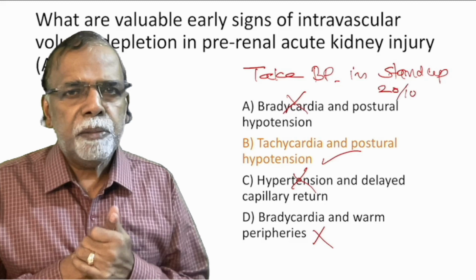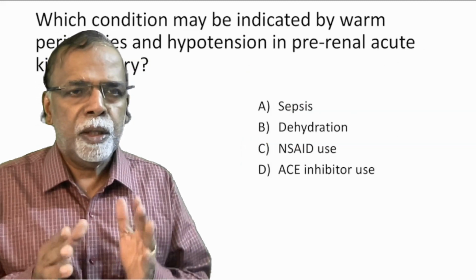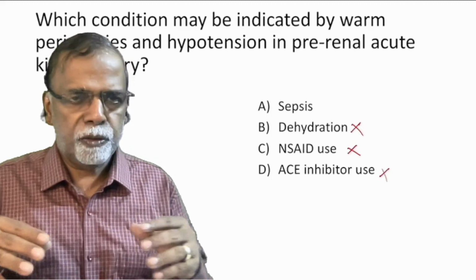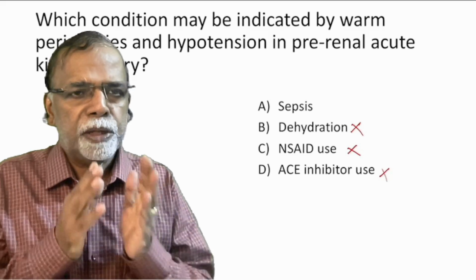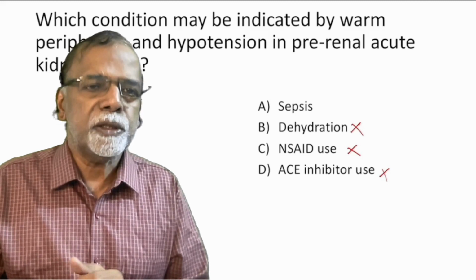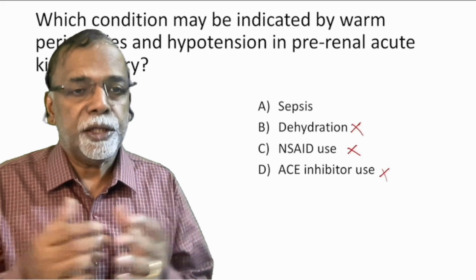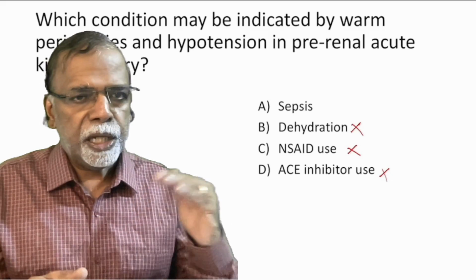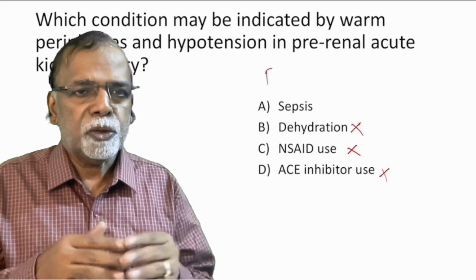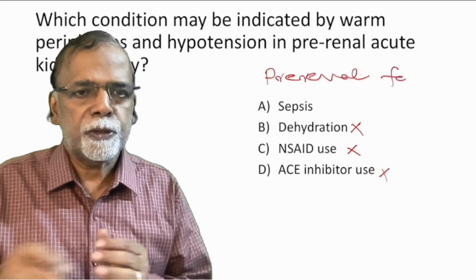The next question, which condition may be indicated by warm peripheries and hypotension in a pre-renal acute kidney injury? So when there is hypotension, perfusion comes down and you expect cold extremities. But suppose you get warm extremities, the correct answer here, different options are given, the correct answer is sepsis. Sepsis produces vasodilation. So this will produce a pre-renal type of failure because there is decreased perfusion to the kidneys and the extremities will be warm. So warm extremities and hypotension, think about sepsis.